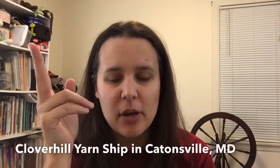So there's that. I got two skeins. I got this one and I got the oatmeal at Yarn Maven. So I'm gonna put this down somewhere. Another yarn shop I went to was this one down here, because I can't remember off the top of my head the name of it.